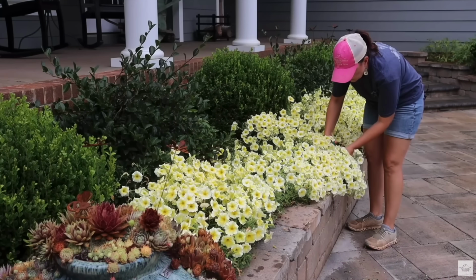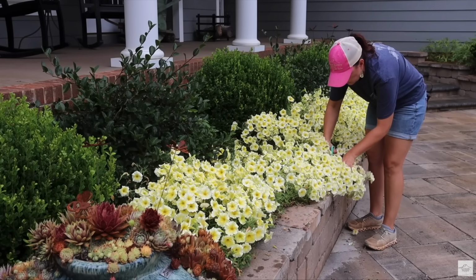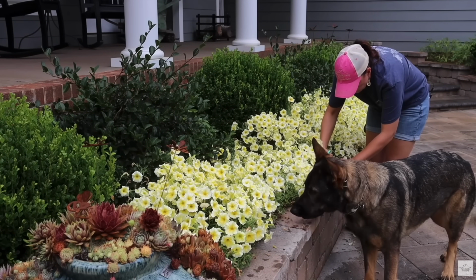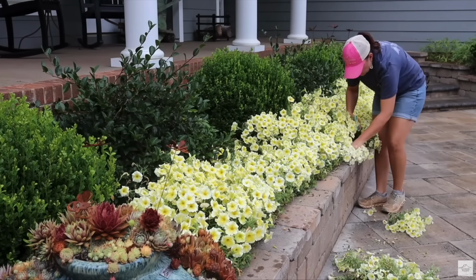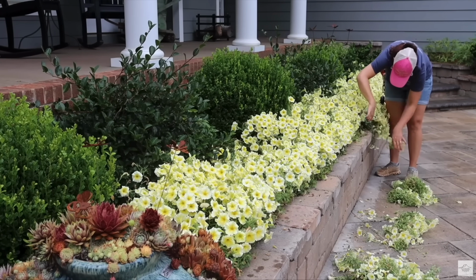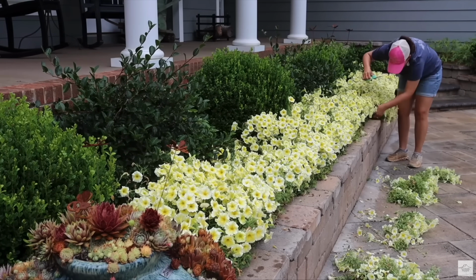Speaking of nice and thick throughout the season, you just saw me trim back the Saffron Finches that are in those raised beds surrounding the patio because they are a standard Supertunia, right? Last year I did the Mini Vista Whites, very controlled, gorgeous, loads of beautiful color. But this year I wanted to try the Saffron Finch. It is stunning. I absolutely love it, but it is a little bit more vigorous than my Mini Vistas.